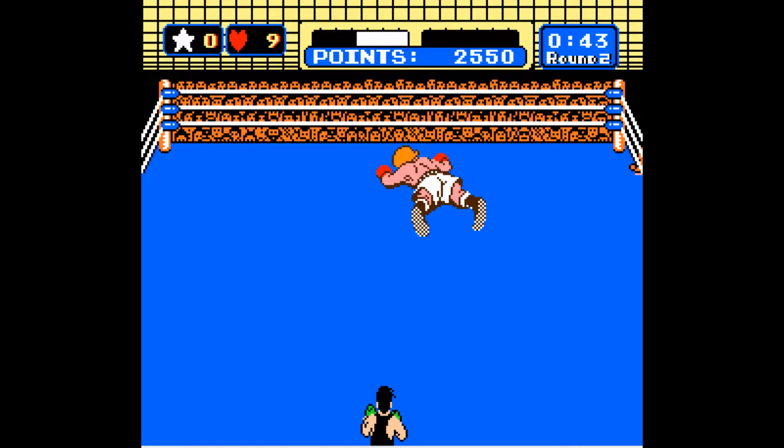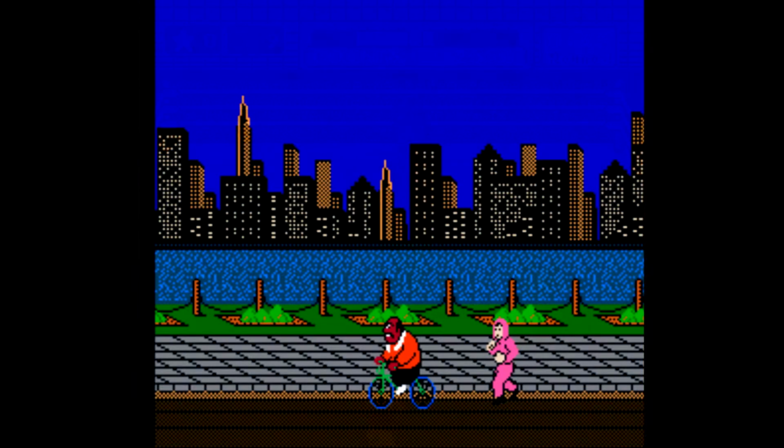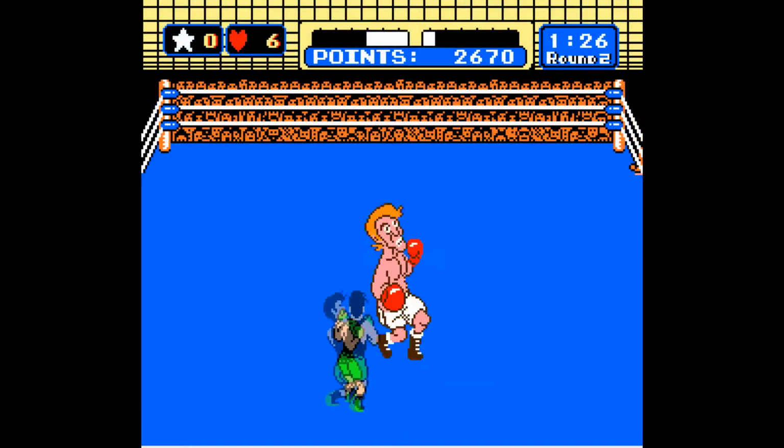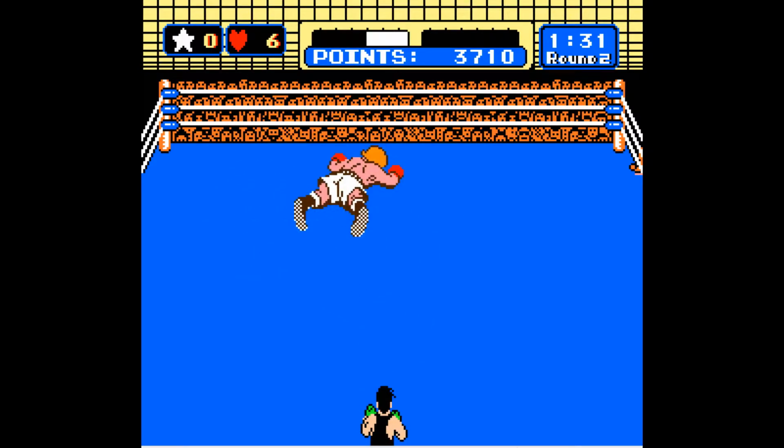Mike Tyson's Punch-Out was the first Punch-Out game to have some semblance of a story, with Little Mac and his trainer Doc Lewis, who was also introduced in this game. There were cutscenes in between title bouts that showed Doc Lewis and Little Mac training, running across New York as you see the skyline and the Statue of Liberty in the background, and Doc Lewis and the opponents would both have lines of text that would show up as what they were saying in between rounds in each match. Doc Lewis giving tips or saying don't give up, and the opponent usually trash talking in some way or another.